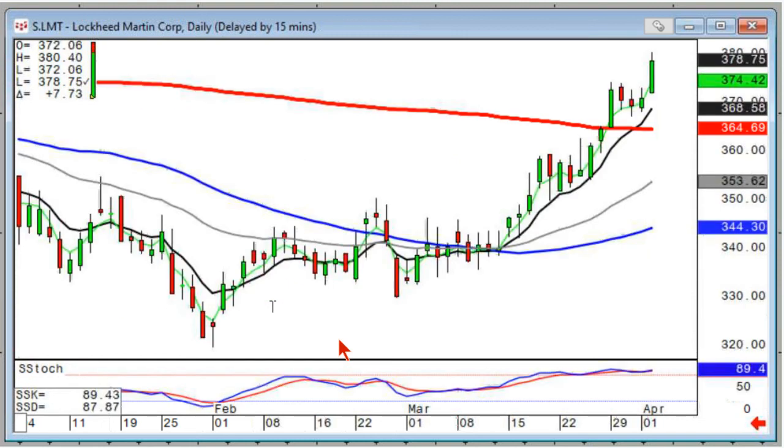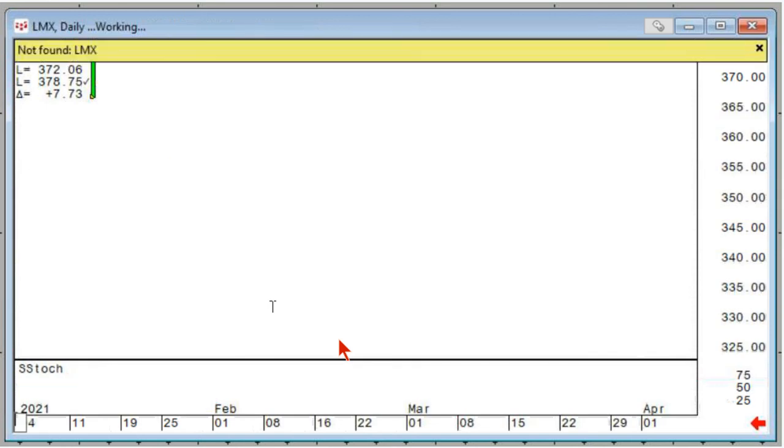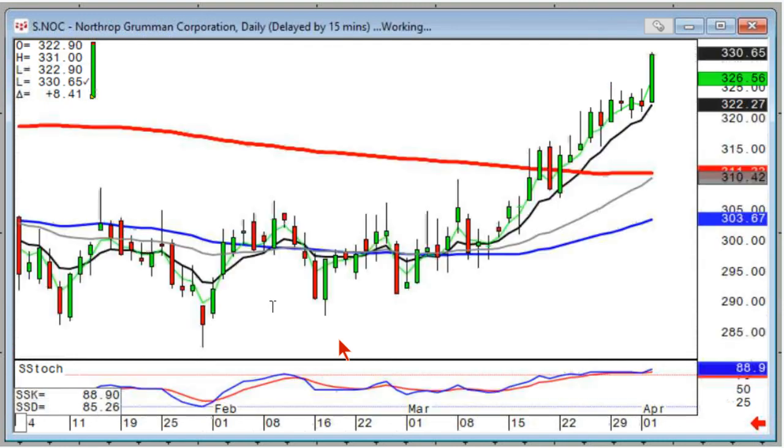Lockheed, stay long. Stay long, but have your safety stop at today's open after the little gap up. And Northrop, same scenario. Watch for the exuberance at the top. I'd have a safety stop probably at the halfway point of this candle.